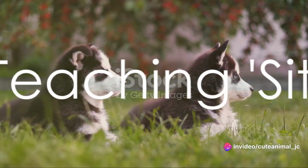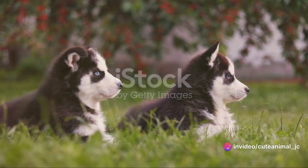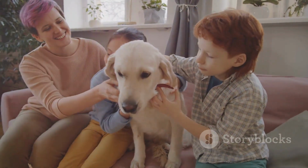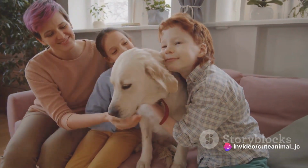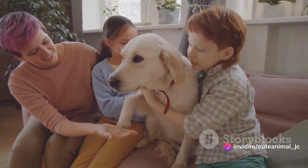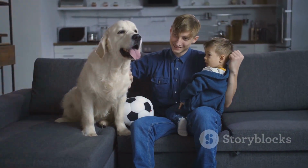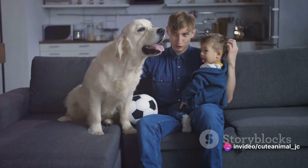The sit command is an essential building block in puppy training. It's a fundamental skill that your furry friend needs to master. Here's how to do it. Start by holding a treat close to your puppy's nose. Allow their curiosity to lead them, but don't let them snatch it just yet. Now slowly raise your hand, allowing their head to follow the treat. As their gaze lifts, their bottom should naturally go down. As soon as they're in the sitting position, say sit, give them the treat and share some affection.